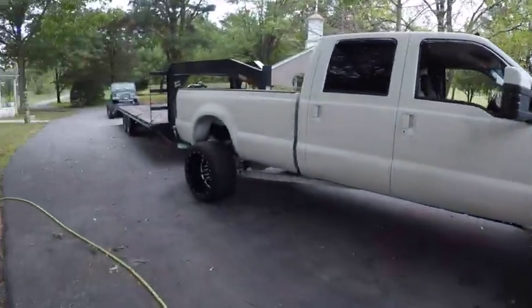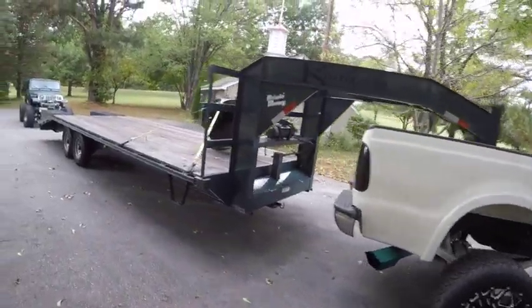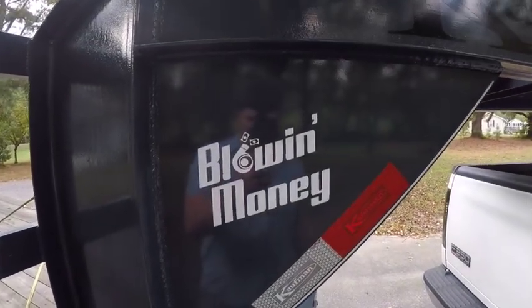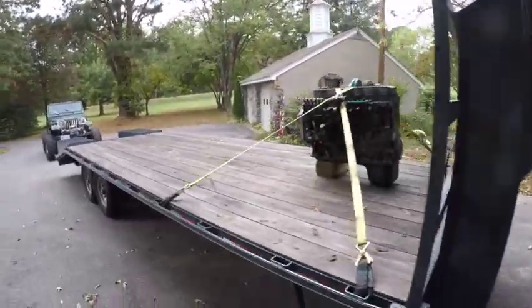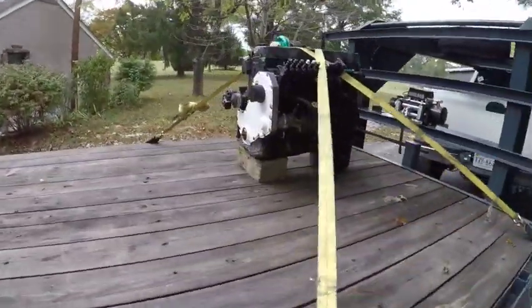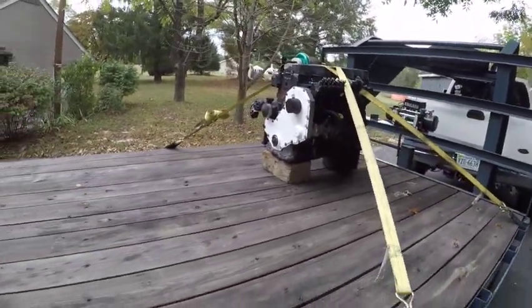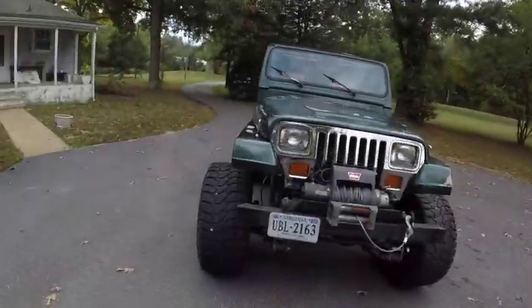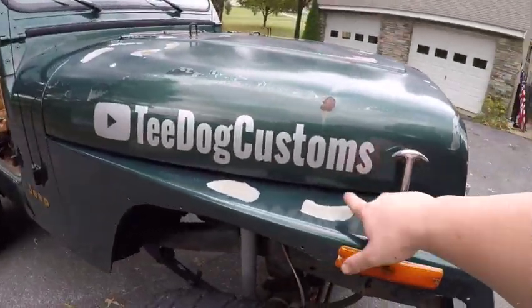But I'm getting everything ready. We're going to be taking the F-350. Got the trailer, the gooseneck. Got Durtymax's sticker on there blowing money. And then we also decided to pop on the 6BT just to have that, since it is a diesel, meat. We're also taking the Jeep, TeeDogCustoms.